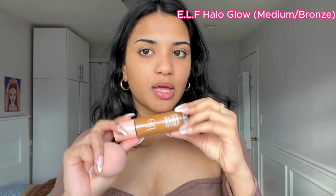Going in with my e.l.f. Halo Glow. Medium tan, I think. Medium bronze. Oh, have I been saying the name wrong all this time?